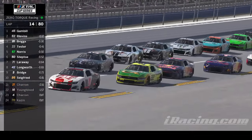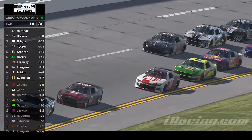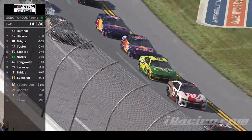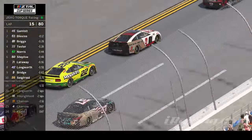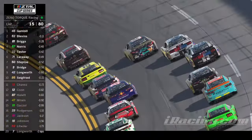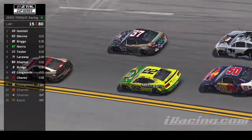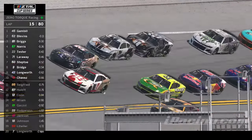As you see in the 3rd place spot, Wesley Briggs looking outside there. He thought about it, but now he saw the 22 of Robert Tester. He thought maybe a little better about it. If you want to see a car to judge off tonight, Robert Tester might be that guy. He's a very good superspeedway racer, kind of like the Penske cars in real life. He just knows how to lead laps here at Talladega and all these plate tracks.